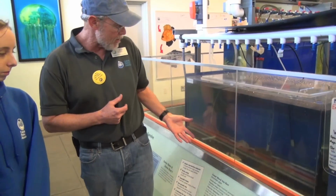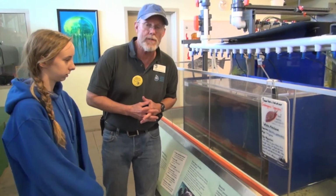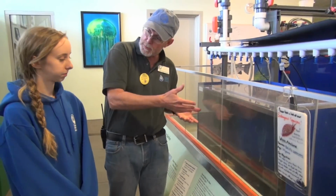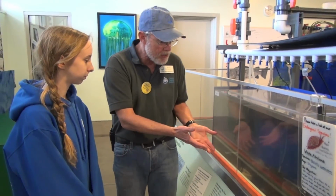We have about 8 or 9 white abalone that are on public display, one of only 2 places in the world that have these particular animals on display. So for the public to be able to see these animals live, that makes a big difference when you start saying, why would I have to not eat abalone that I like so much?